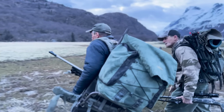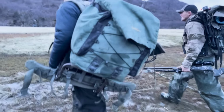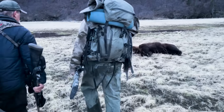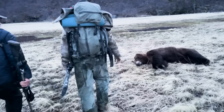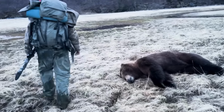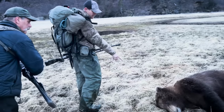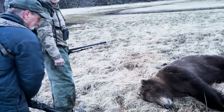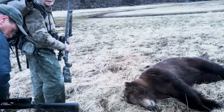Another brown bear down, right back there in the background. That baby's dark. Is that the one from last night? No, no.